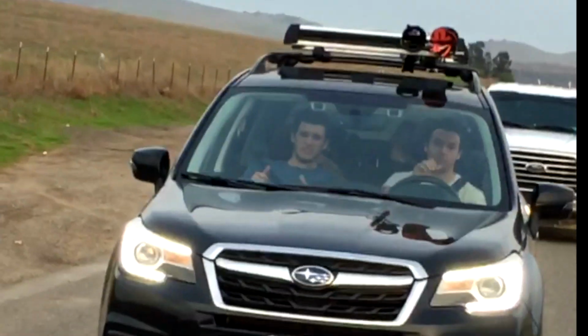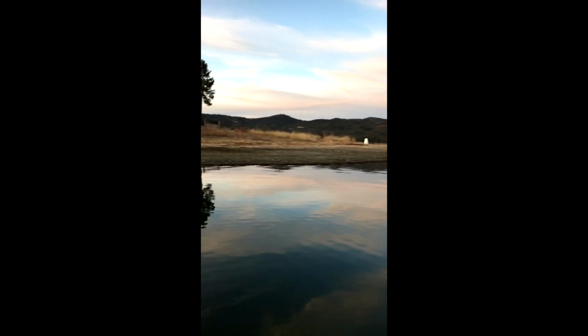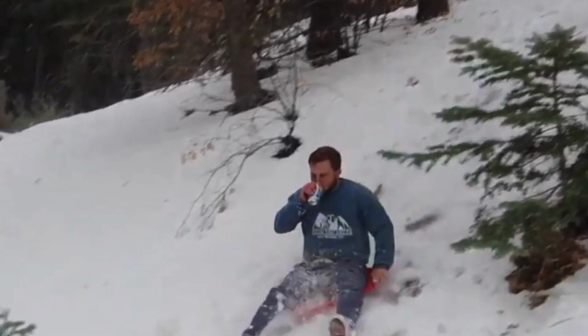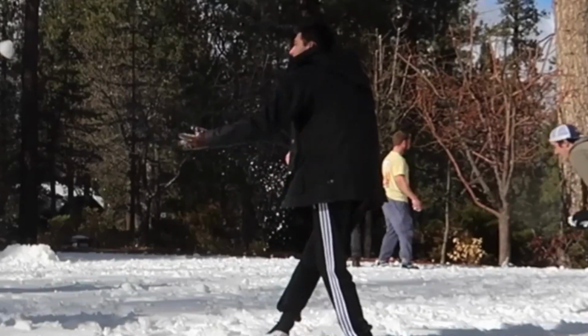Another really fun thing to do is grab your friends and take a road trip up to Big Bear. Big Bear has some of the most scenic and serene views, and it's a great place to spend the winter. You can rent out a cabin with your friends, party on the slopes, ski or snowboard or snowball.